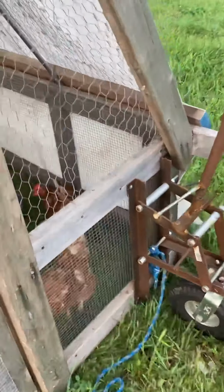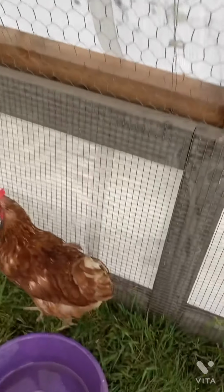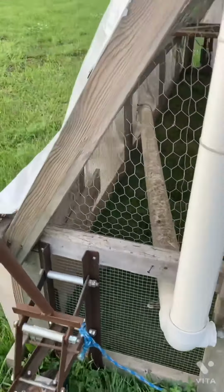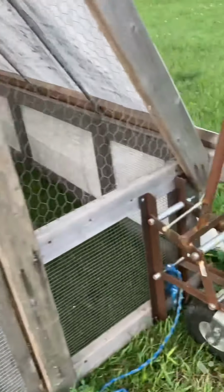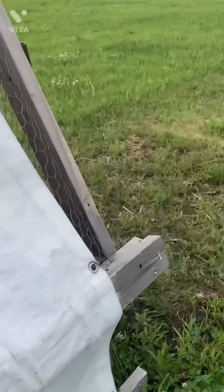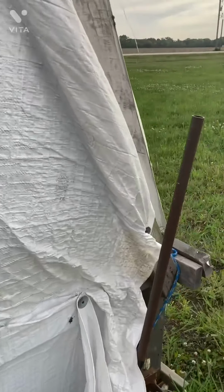Oh, I just realized I should not have put that water bowl back in there. I'm getting distracted. Gotta take it out so it doesn't hit the back of the chicken tractor when we move it. Alright. So, basically to move the chicken tractor, we just pull down on this, and that wheel goes up, and there's 4 of them, so we do it on all 4. And it's pretty quick, pretty easy. It only takes about 5 minutes, but the chickens always love to have new grass.